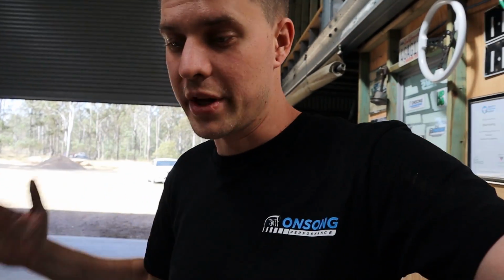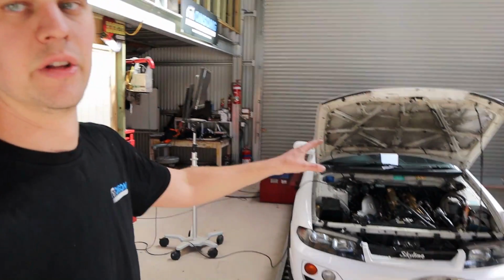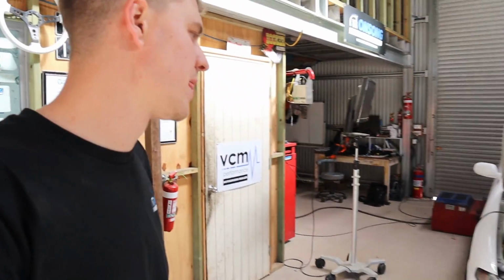So we are hoping that the cold start's pretty good on this thing, because once again, we are going to get a nice morning session in to actually get the cold start right, because Zach's going to take the car this afternoon, provided this dyno session goes all good. So it's unfortunate, it's not going to be completely perfect, but at least he'll be able to go and send it at the track.